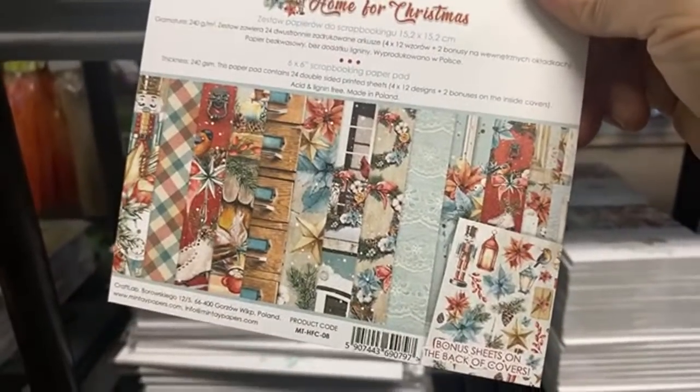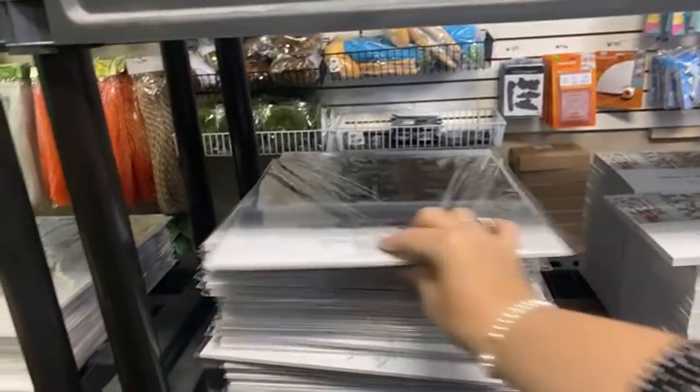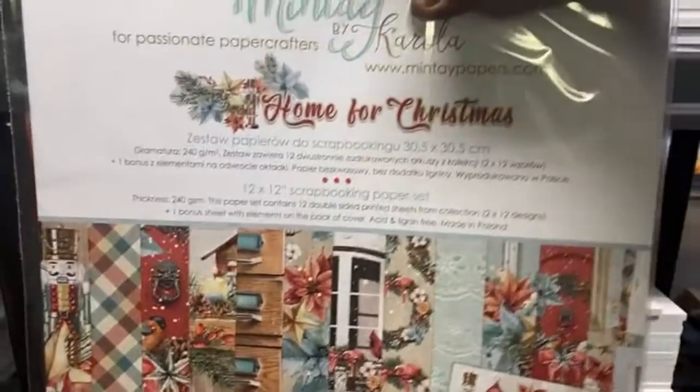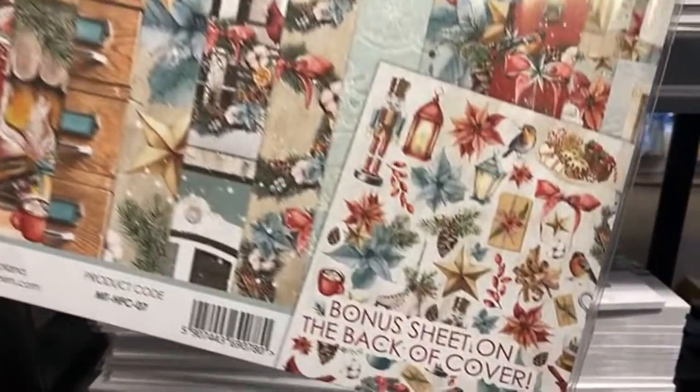This is the one Lisa used. Now, not the 6 by 6. This is the 6 by 6, but Lisa used the 12 by 12 in her class at Mary Make It. Look at that. This is the prettiest paper pack. Look, the colors are so rich and vibrant.